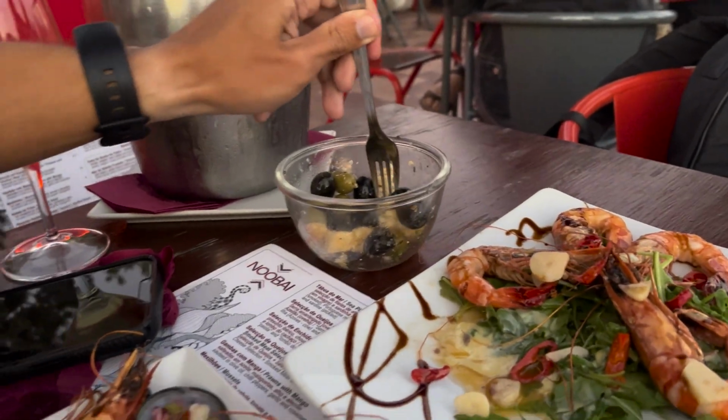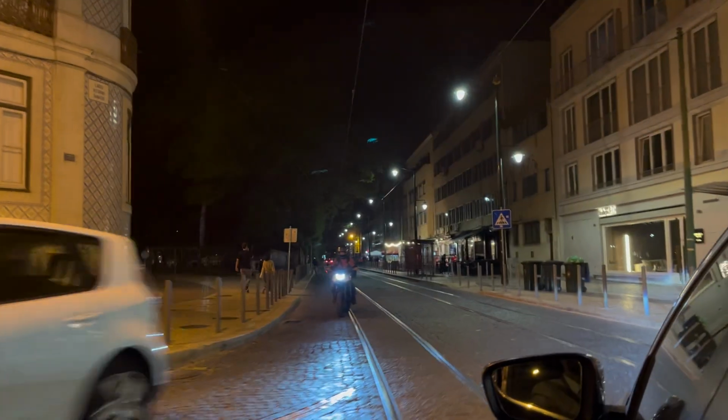What do you think so far? Amazing. Who would have thought I'd be sitting here eating olives with a blanket around me in Portugal? It's cold up here. It's a little chilly.